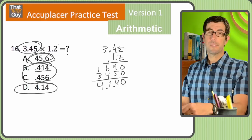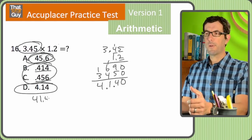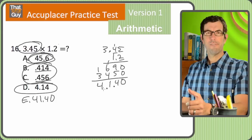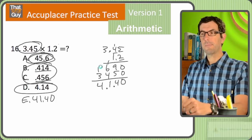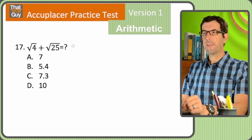This is not a very good trap answer, but gosh, wouldn't it have been terrible if they had the choice 41.40 as choice E? And then it's like, ooh, if you just get the decimal 1 off, then you get the wrong answer. So that's the kind of stuff they're probably going to do to you on the actual test. So you want to be really careful and use estimating to spot errors after they happen.